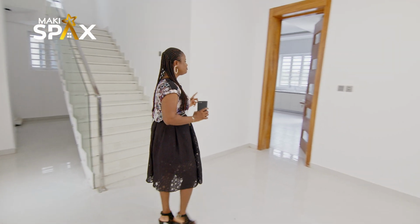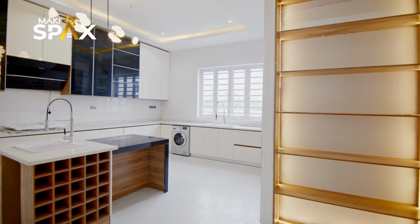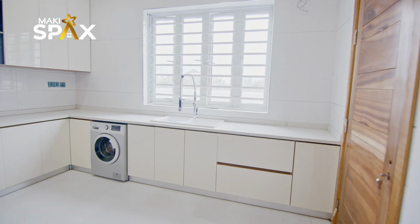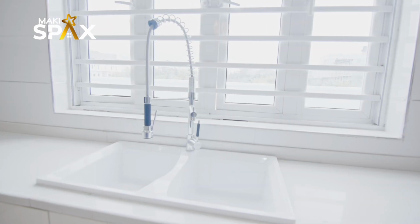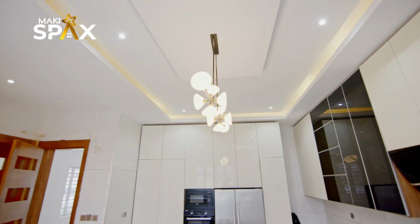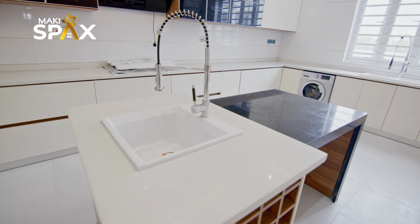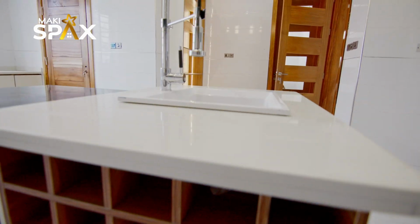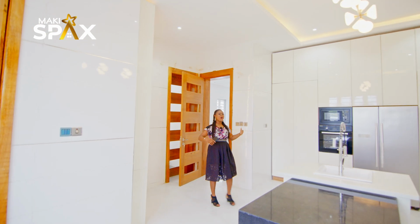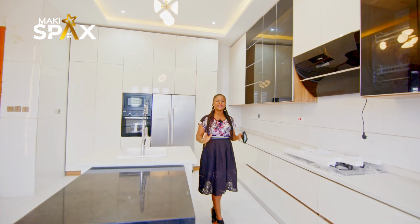You need to see this kitchen. It looks beautiful and seamless, from every other kitchen I've done. It's quite spacious. When I mean spacious, we can have 4 to 5 people in this kitchen and you don't have to bump into each other in this kitchen.